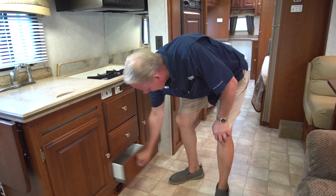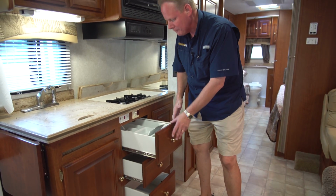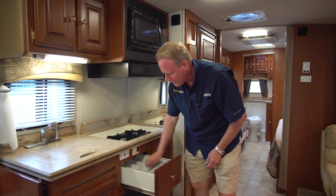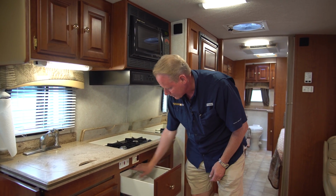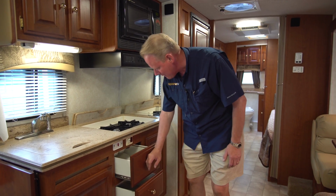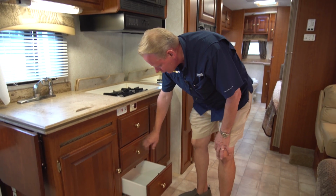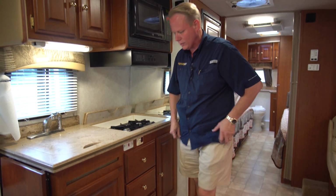We have a bank of drawers here. They've also got nice depth in them. And like this drawer, it's really neat because you've got a sliding area right here for your silverware, but you can slide that back and put more things down beneath. So they really maximize the storage of even just a small little detail like a single drawer.